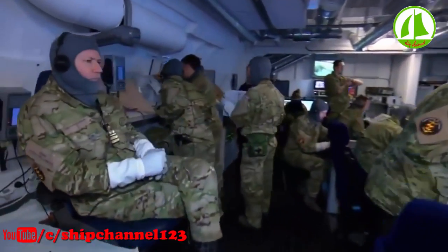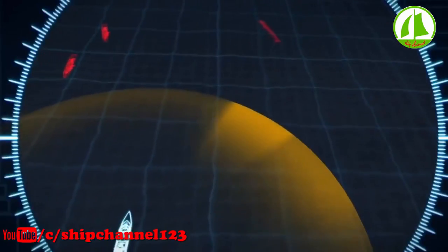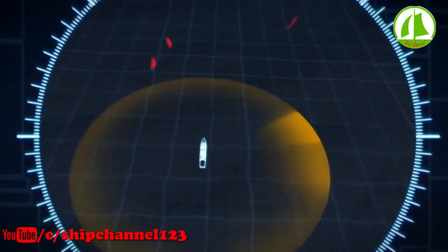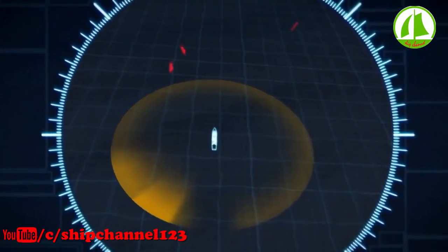In the Combat Information Center, the captain once again has a clear picture of the underwater threat. The hostile submarine, shaken by Willemoes' torpedo, is retreating. The Danish warship has driven it away. We were pushed to the very limit.